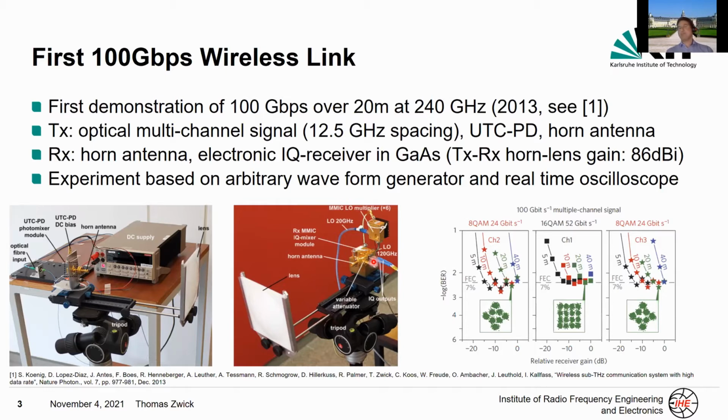And we were able to demonstrate the 100 gigabits per second in a combination of 3 channels. You can see here it was 2 times 24 gigabit per second and 1 channel with 52 gigabit per second. This was a great result. It's a very highly cited paper, but in the end, it's just a technology demonstration, and the technology we used here wouldn't be whatever you can buy later, because this is just bulky, expensive waveguide-based parts.